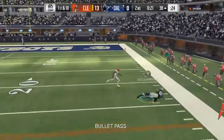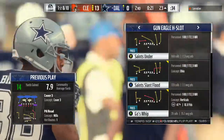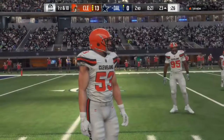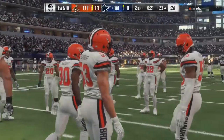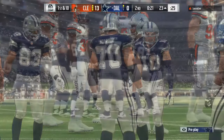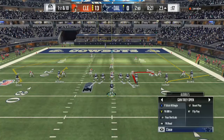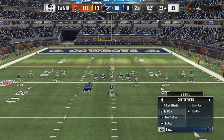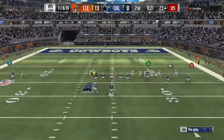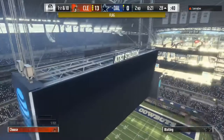Prescott yet again. Throwing the out route incomplete. That's Bryant. And he's going to go out of bounds, taking it down inside the 25. Back-to-back nice gains. That one for 14 yards and another first. Set him back five.